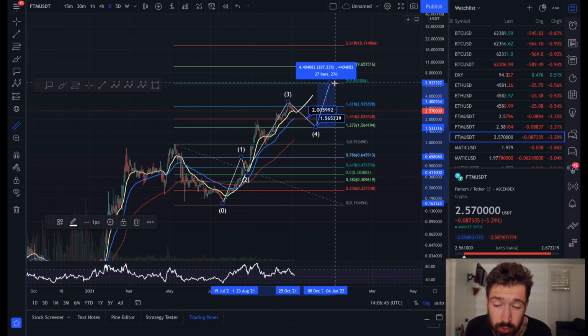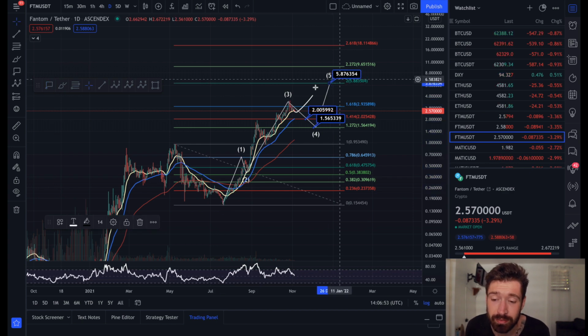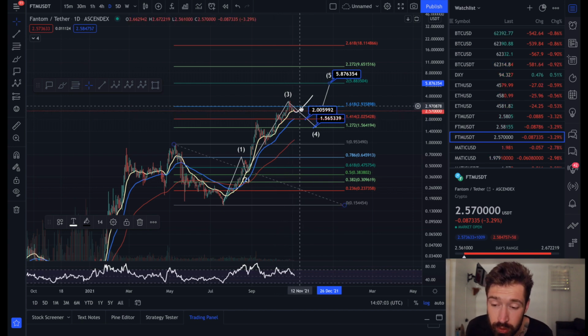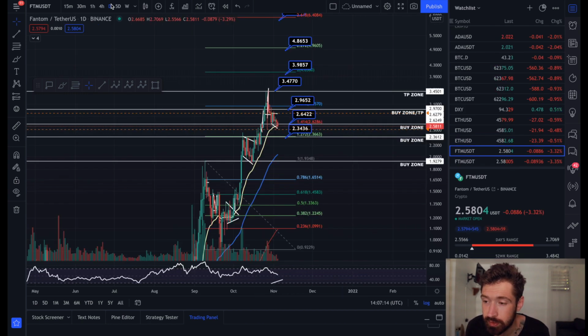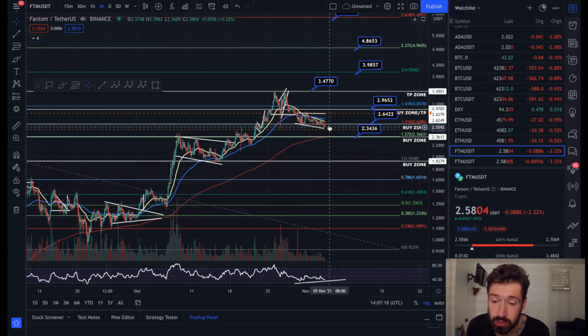And you're looking at about a 287% gain to the 2 extension, which is coming in here at about $5.87, which is our bull run target here for Fantom. So if you do see us start to lose the 20 EMA here on the daily, do target $2. The 1.414, it also lines up with the 55 EMA. And then our best case scenario here for Fantom is that this bullish divergence plays out. We bounce off the 1.414, we break this double bottom.